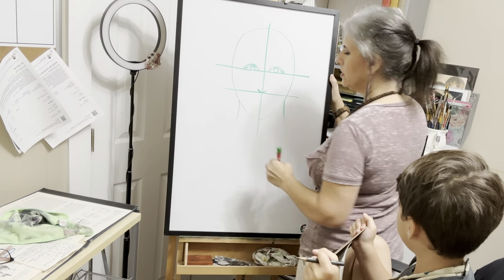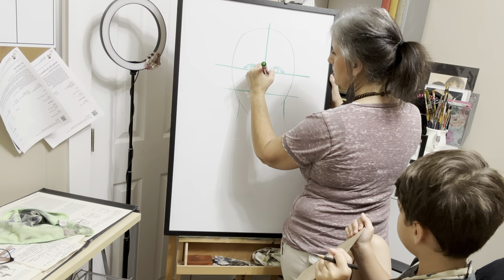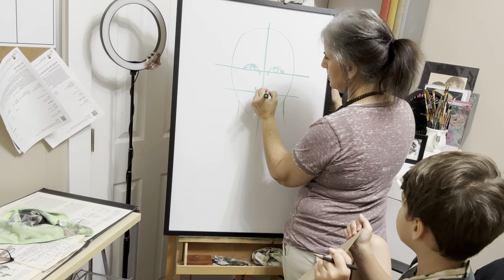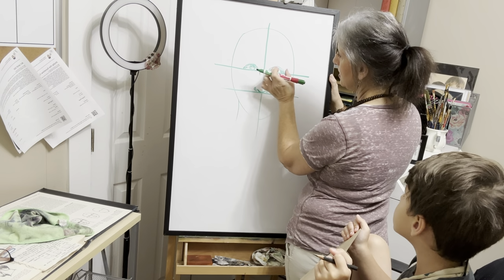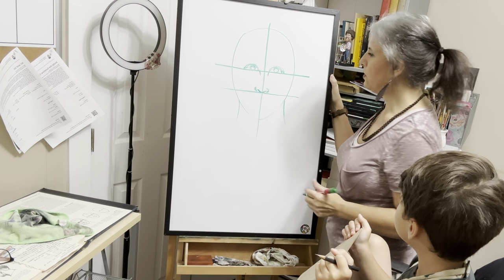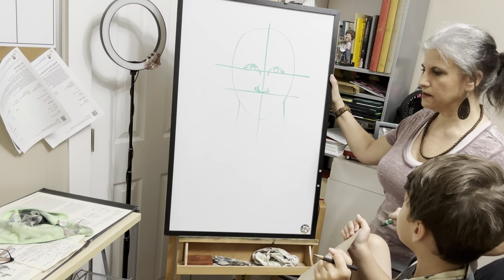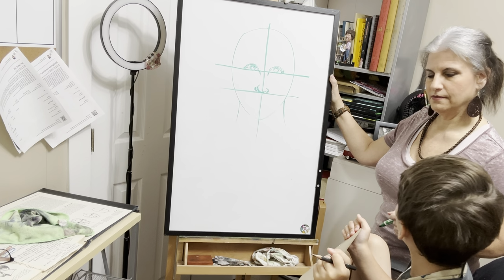All right. So now, you're going to find where the nose comes down. And we're going to drop the sides of the nose, because generally, this size, and this size, and this size, and this size are all spaced about the same. Okay? We good? You happy? Yeah. Okay.